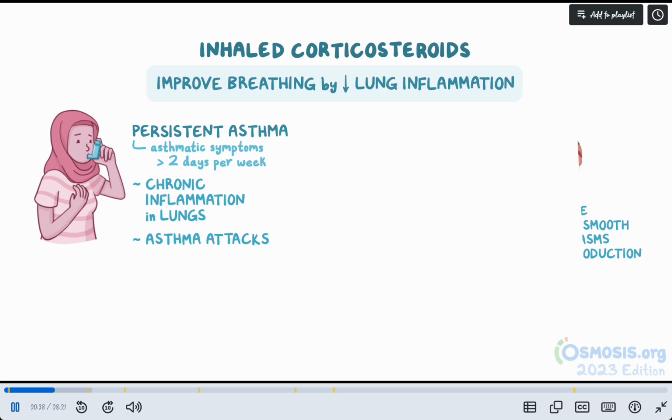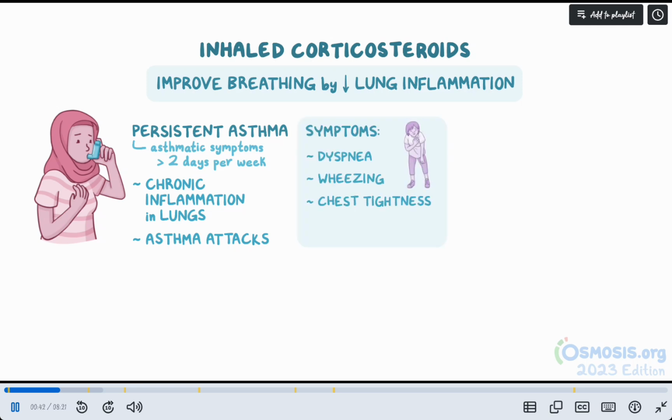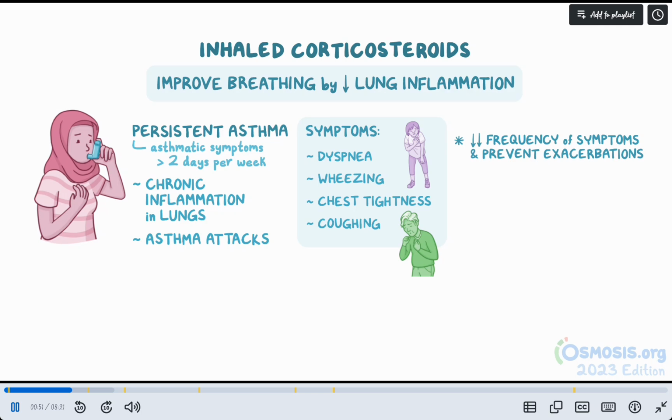As a result, clients experience symptoms like dyspnea, wheezing, chest tightness, and coughing. Inhaled corticosteroids help decrease the frequency of symptoms and prevent exacerbations. Inhaled corticosteroids can also be used in clients with chronic obstructive lung disease, or COPD, to prevent exacerbation and slow the progression of the disease.